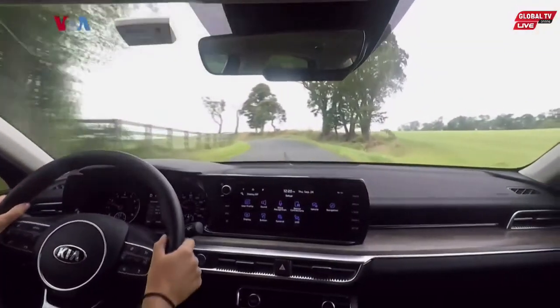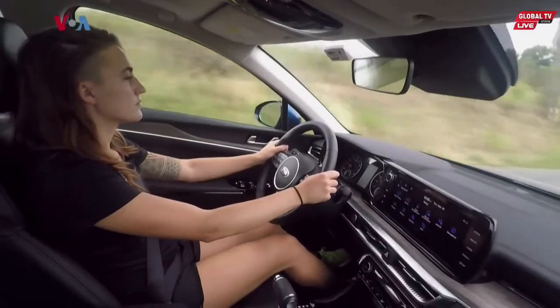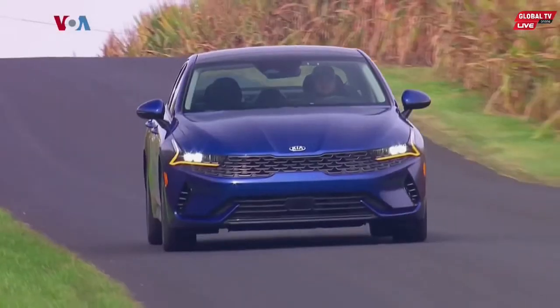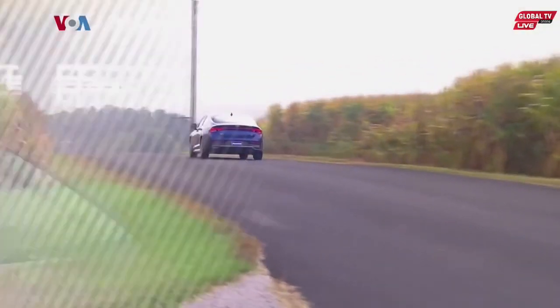Our reservations on the name change aside, Kia builds a pretty decent midsize sedan. And while we do mourn the loss of the Optima name, ultimately it doesn't matter what plastic nameplate is on the deck lid. The 2021 Kia K5 is well equipped to take the Kia brand into the future.